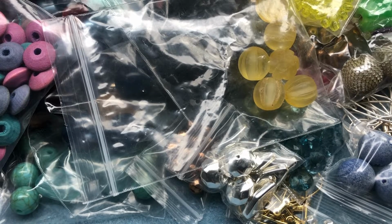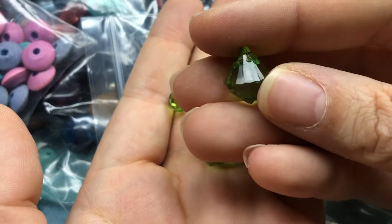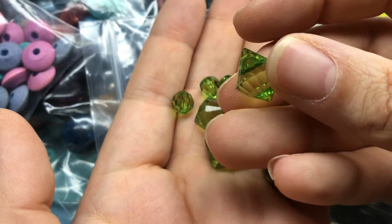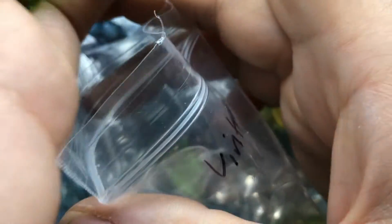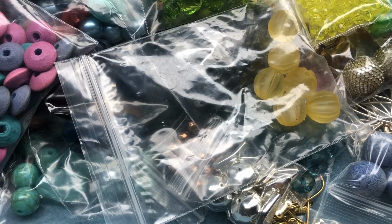These are vintage and they're a really great green. Oh, okay. I don't know the name of this shape. Is it just briolette? This is definitely a vintage shape that I've seen before. I just love it. So cute. Love that green. It would be great on a jungle theme piece.